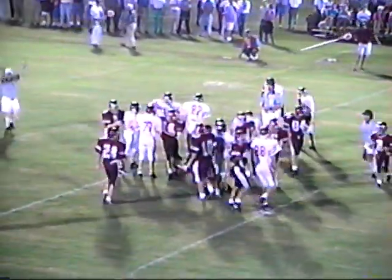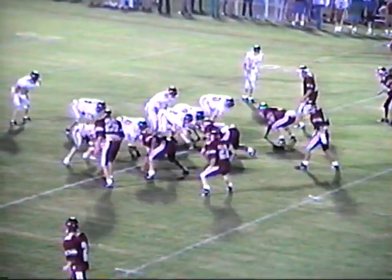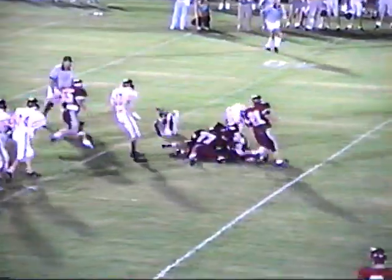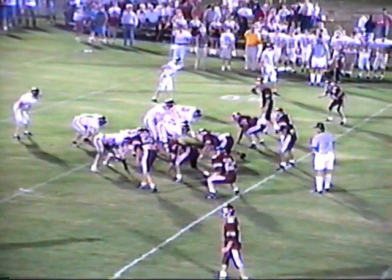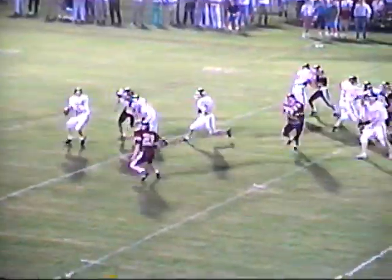Setup by number 9. Hiers brings them up to the spread formation. Hands off to the tailback on the 31. Malphrus, and he's in a higher drag. Hiers runs in reverse. He sets up the tail.